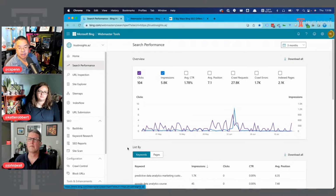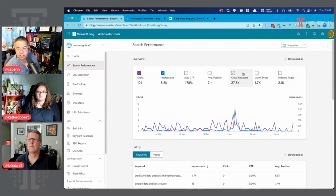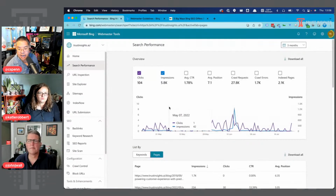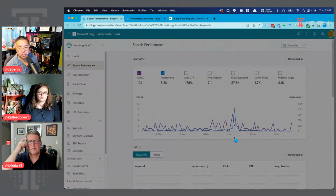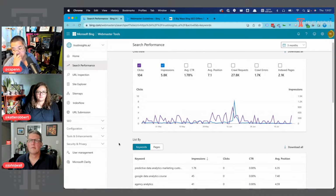One of the nice things that Bing has that Google does not do is they put your errors right inside the tool as well. So you can see, hey, their crawler ran into some issues on your website, please go take a look at it. We'll get to where that is located later, but you can also see your indexed pages, how busy the crawler was, and then of course your clicks and your impressions. Like Google, you can get your keywords and your pages to see what pages are getting impressions and clicks. And the metrics are pretty much the same. Impressions are the number of times your site showed up in search, and clicks are the number of times those listings got clicked in Bing. So that's what's in the search performance section.